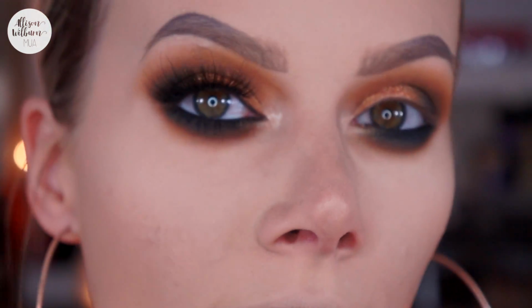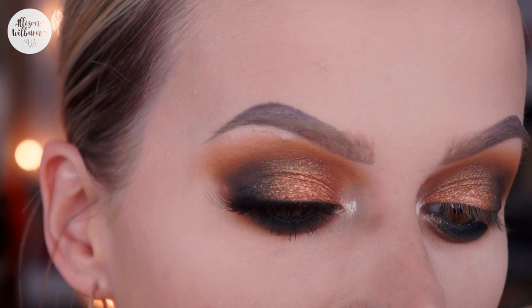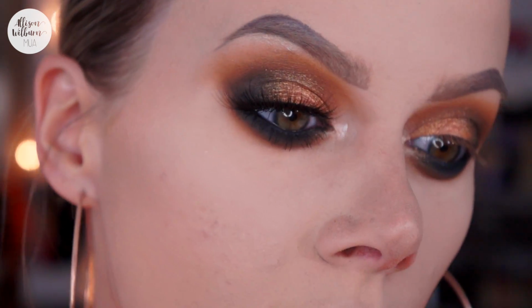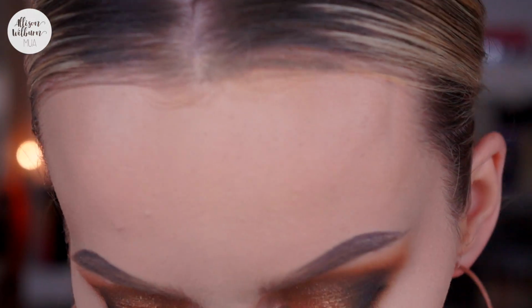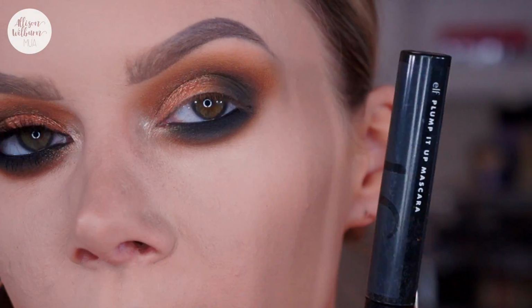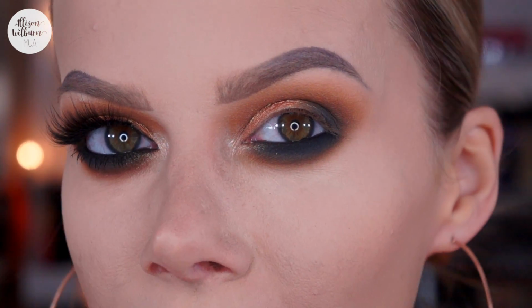So I'm gonna throw these on. As you can see, I'm living for this style. It's so beautiful. I love it. Of course, I'm gonna use my e.l.f. Plump It Up mascara that I've been loving, and then I will come back and we'll finish off the rest of the face makeup.